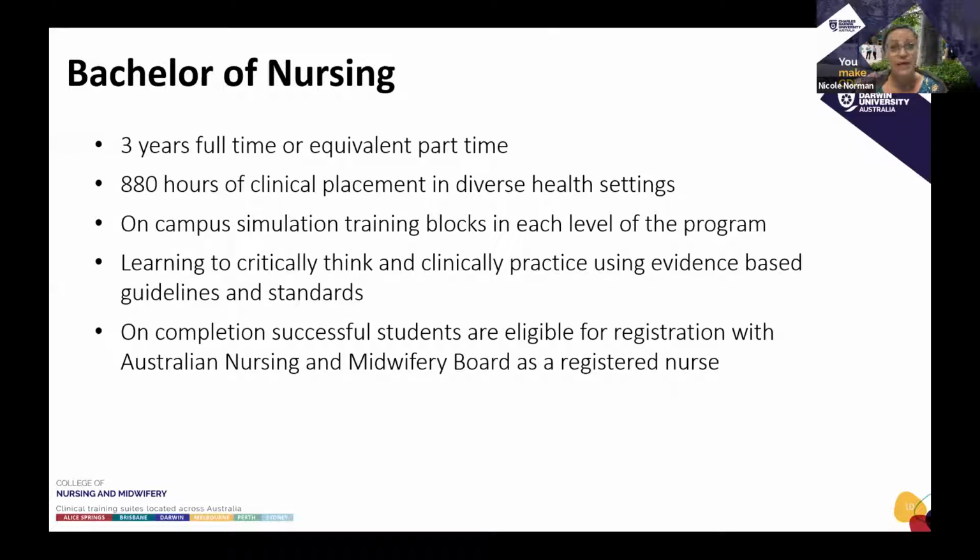So you do 3 in total, and they are a block. They're 4 days, and that's to get you in that mindset and that behaviour of what registered nurses do. So the program is really focused on critical thinking and, I suppose, linking that to clinical practice. So it's not just about I can do, but it's about why am I doing that?